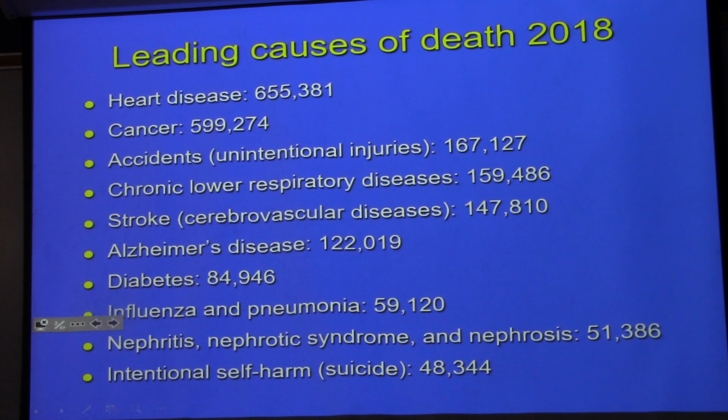Out of the U.S. population, usually about 2.5 million people roughly die each year from various and sundry causes. And this is just the top 10. As you can see, heart disease and cancer are big killers. Accidents, car accidents, falling off a building, whatever, 167,000. And then number 4, chronic lower respiratory disease, 159,000.